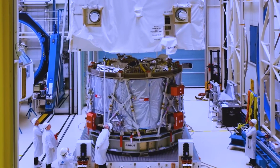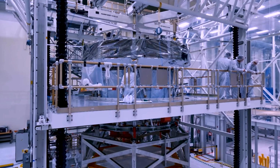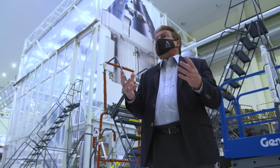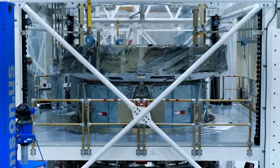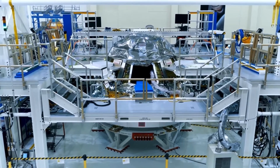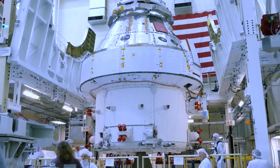The service module has a very similar life cycle to the crew module. We build it up structurally, we integrate the propulsion system and the other fluid systems, and then we integrate it electrically and power it up and do functional tests on it. And when we have a full service module and a full crew module, then we stack the two together and we have what's called the crew service module for Artemis I.